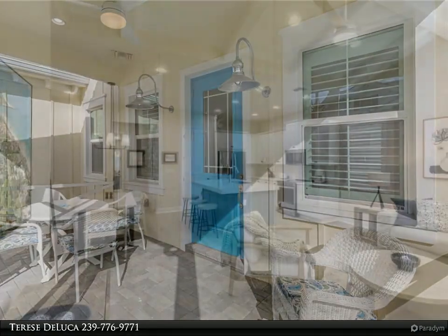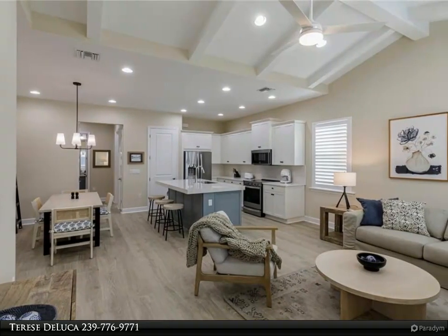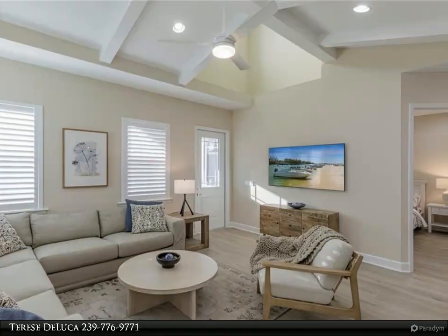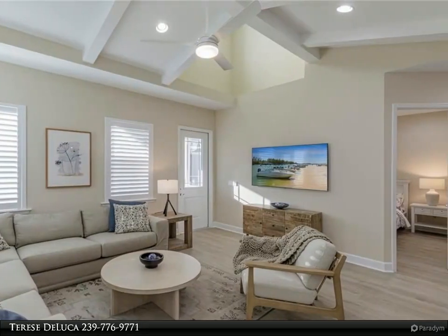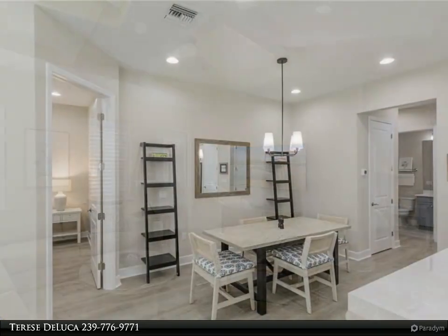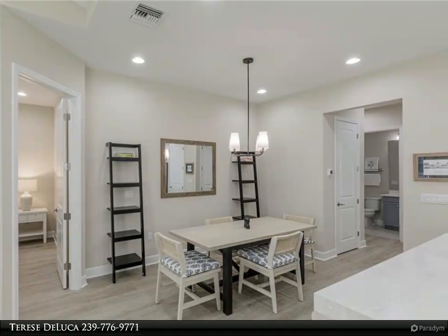Relax on the screened lanai or visit the Isles of Collier Preserve's Amenities Center, which offers its iconic clubhouse, large fitness center, huge resort-style pool, lap pool, the Overlook Bar and Grill, tennis, pickleball, and bocce ball courts, a dog park, and a social director that keeps things hopping.